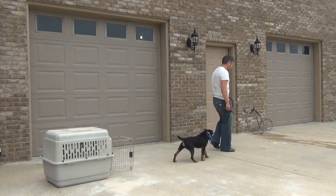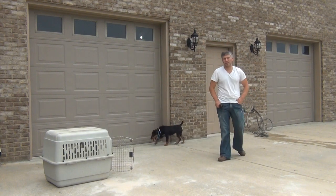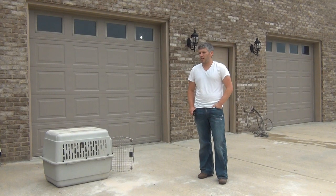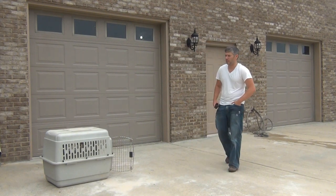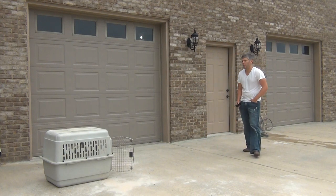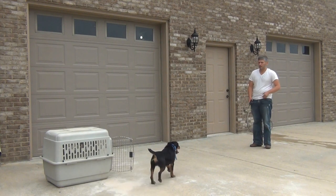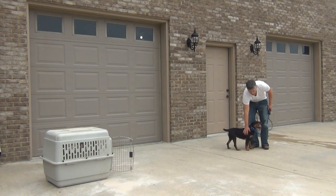So I've taken her off the lead. The other thing is she pretty much already knows the here command, and that's based on every time she comes out of the kennel, I say here and give her a tug on the lead. So we'll start this. April, here. Now, I didn't have to stimulate her, but I would have if she didn't come.